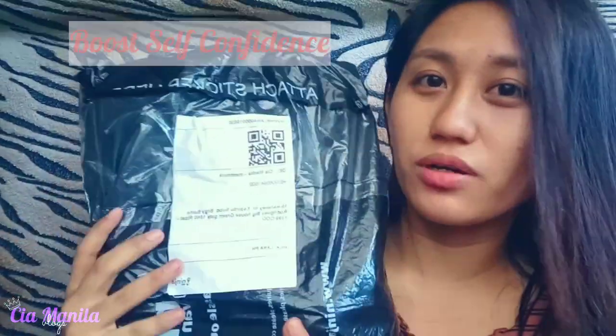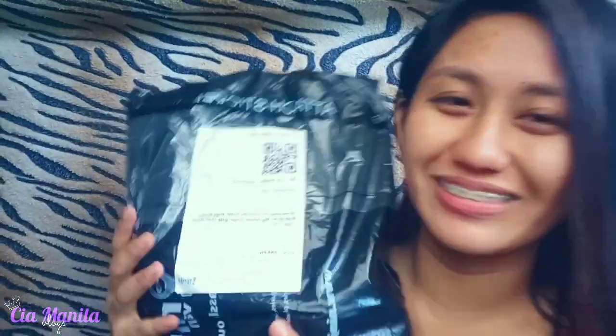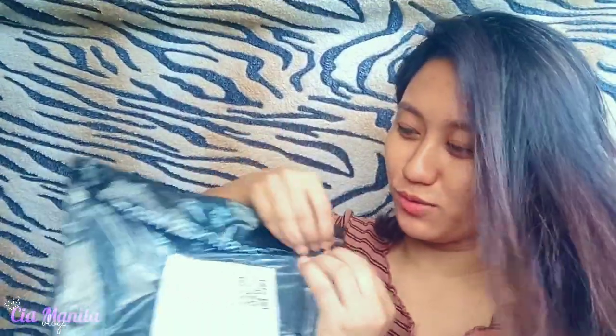So I just swiped up their story and then I saw the feedbacks saying how beautiful their products are. And this is a product specially for women. It helps us boost our self-confidence by making ourselves beautiful with this product. So, let's do the unboxing of this. So, here we go. Officially, I'm really opening it now and I won't repeat this intro anymore.